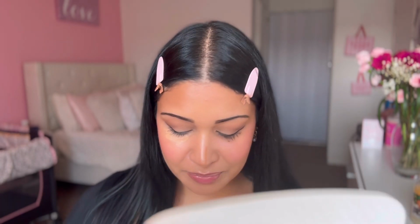Okay, so we're gonna do one more layer on this eye. We're gonna do a little bit more just because I want a little more coverage. And we're gonna go back in and we're just gonna do this. Oh my god, the consistency is really nice, like I said. So let me go in and blend it.